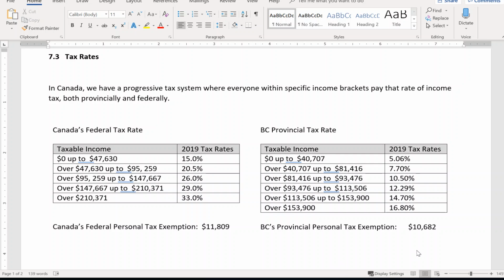In Canada, we have a progressive tax system. This means that everyone within specific income brackets pays a different rate of income tax, both provincially and federally. Now, looking at your income tax bracket, we need to take into consideration that there is a taxable income which is different than your gross income.